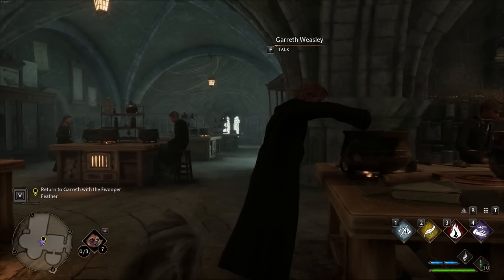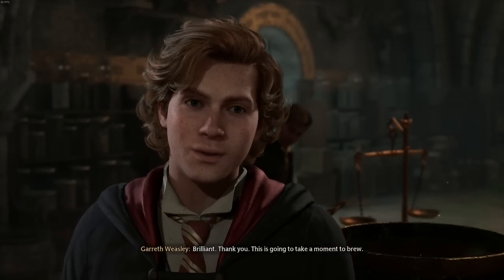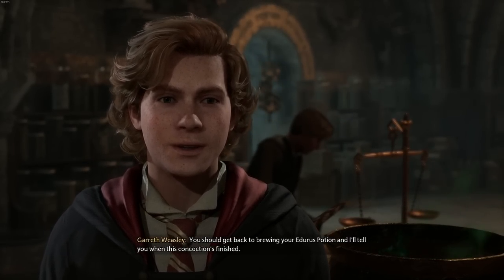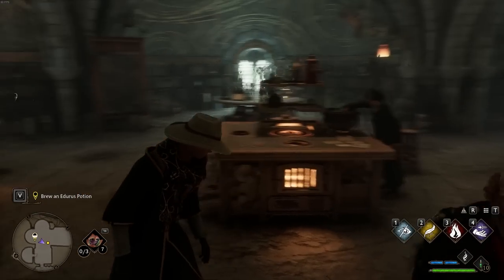Gareth, I got the thing for you. Here's the fwooper feather you wanted. Brilliant! Thank you. This is going to take a moment to brew. You should get back to brewing your Endurus potion, and I'll tell you when this concoction's finished. He sounds so excited about it. It's making me excited about it.